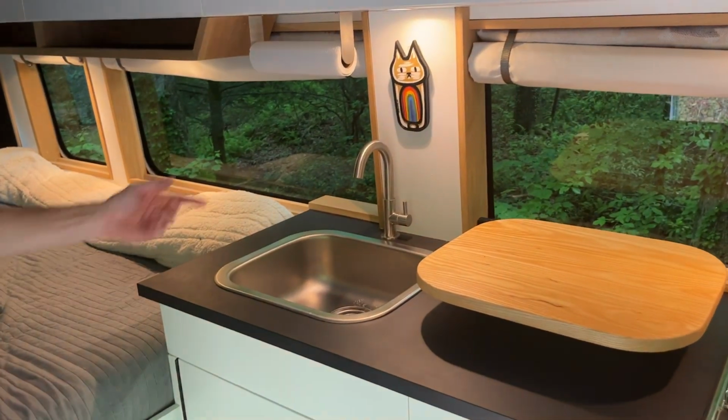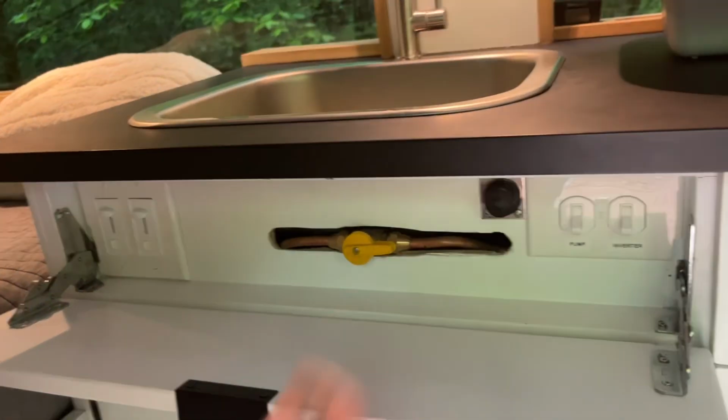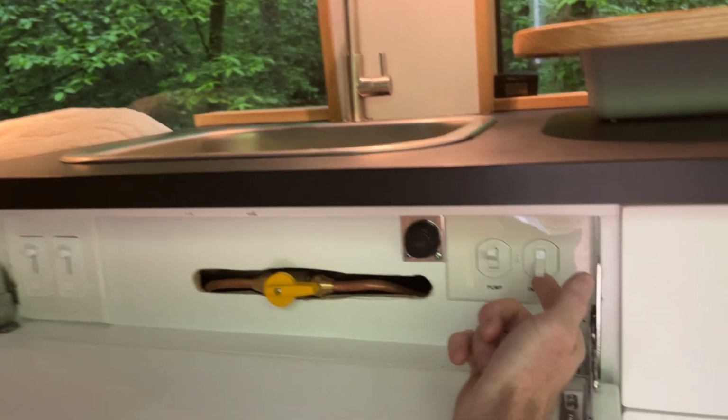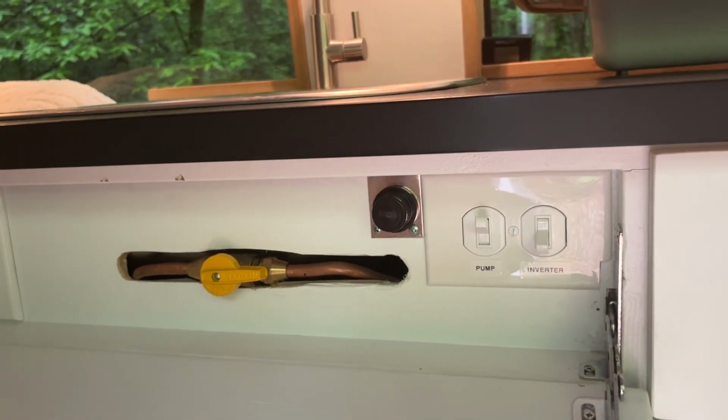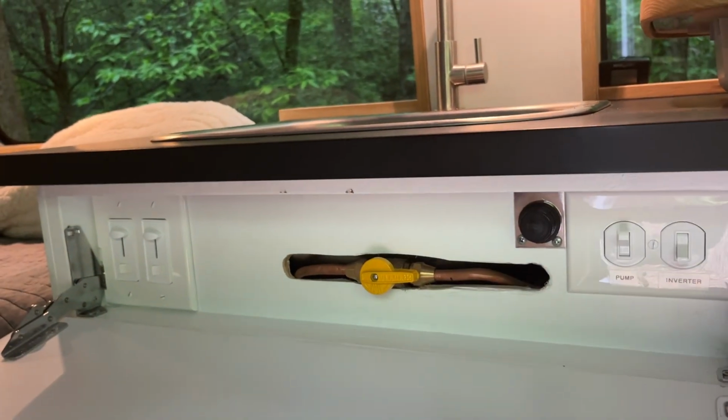And then your sink with all the controls are underneath here. I think we've got the water shut off right now, but we've got the water pump, so we can turn that on and I'll show you the water. This is where you turn the inverter on. So if you're not connected to shore power, you can use the batteries, and this is where you turn that on. This is a fuse for the stove.